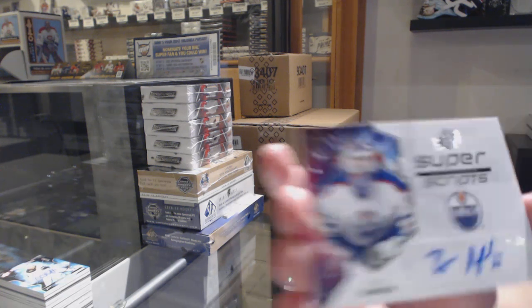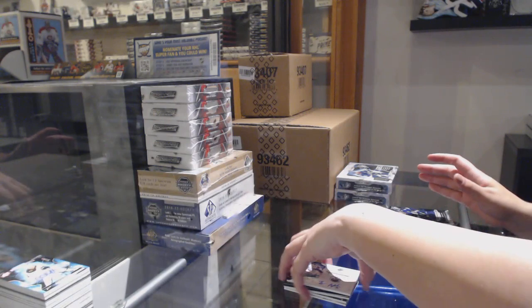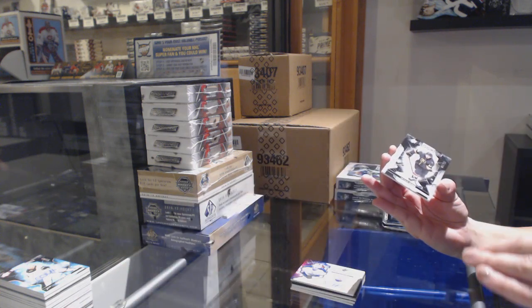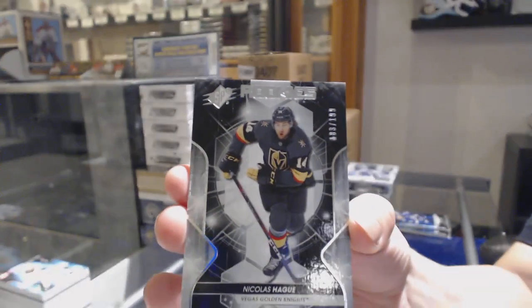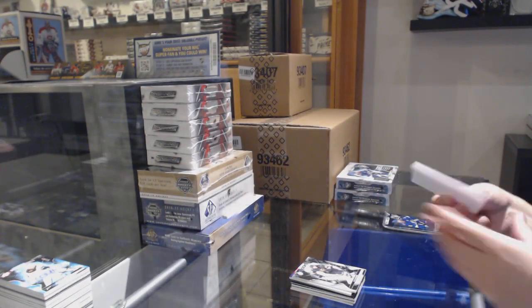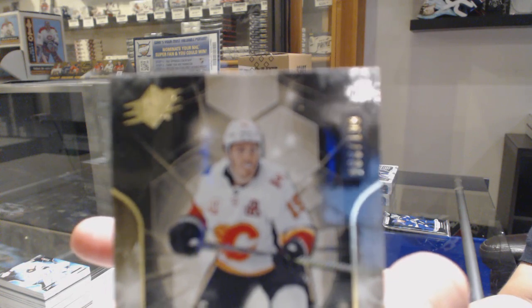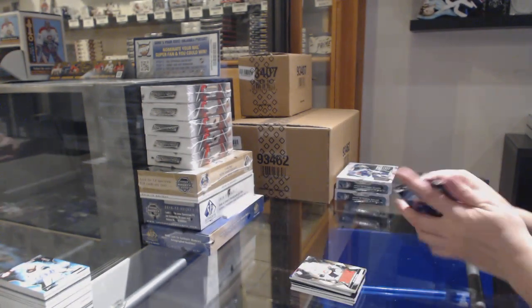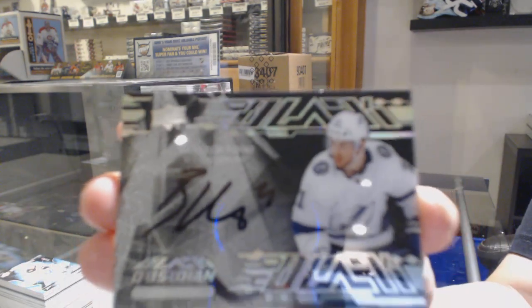We've got a Superscripts auto, not numbered, Bill Ranford. We've got a rookie numbered 183 of 199 for the number 3 spot, Nicholas Hagee. We've got numbered 186 of 199, base jersey of Matthew Tkachuk. Obsidian Scripts auto, not numbered, Brayden Point.